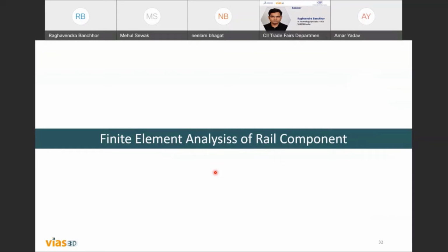Your train is moving at a certain speed, is taking a turn. You can check what is the force coming vertically, laterally, whether it's derailing or not. You can account for all the system, subsystem, suspension, air spring, and all those things. Okay, so that's basically more of the system level analysis you're trying to do.